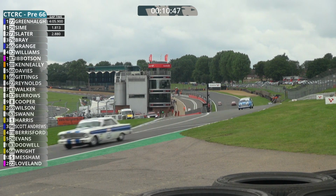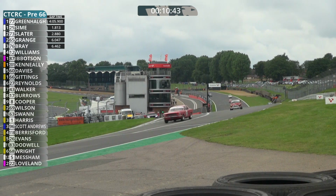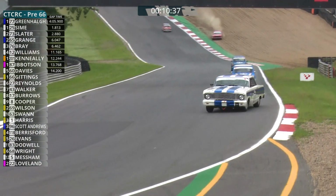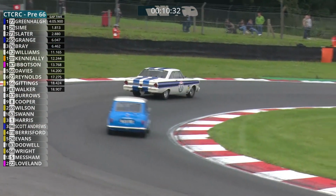Now, who is the car that's pulled off there? I think it's Michael Loveland, possibly in the Ford Anglia that we've lost there. You see the roof of it on the right of your screen there from Paddock Bend as Greenhalgh continues to set the pace. 1.8 seconds his lead.